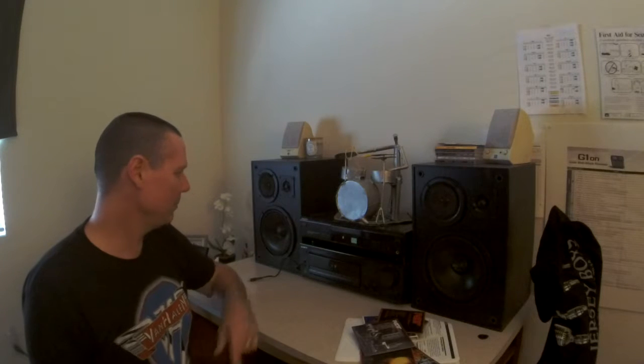Both of these units came with remote controls when they were from the factory. I don't have the remotes. I don't need the remotes. And so I've just been having a blast with this thing.